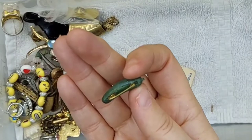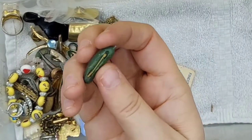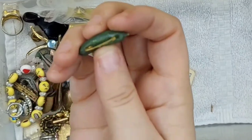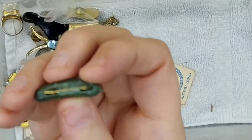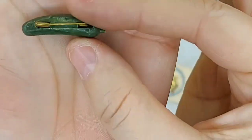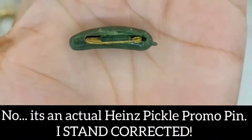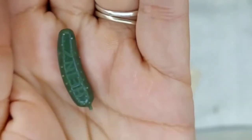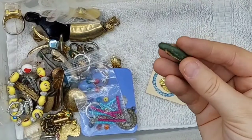It's a little pin. It's a lapel pin. Actually, no, it's made to be a lapel pin. It is a Heinz pickle that someone broke part of the pickle and then glued in a safety pin. I can't, y'all. I can't. So we got this Heinz pickle.